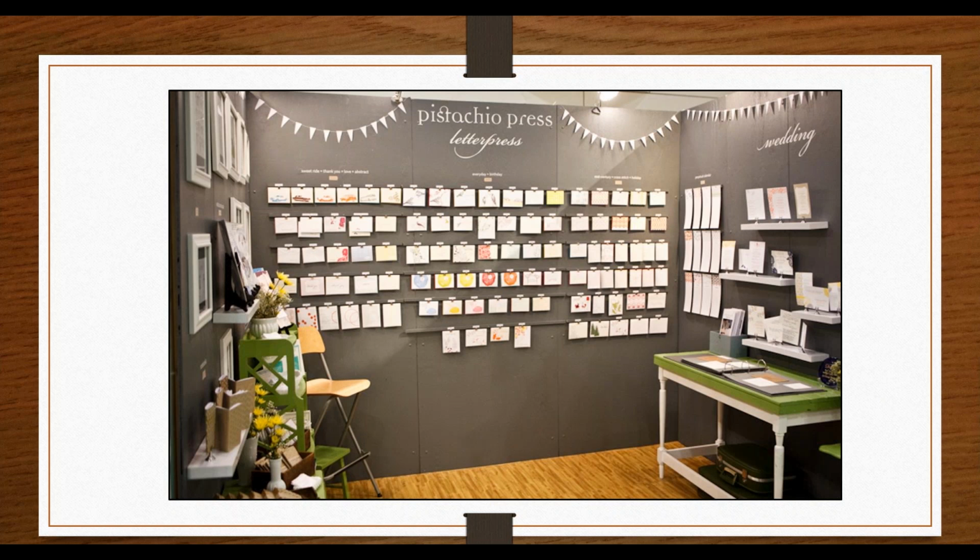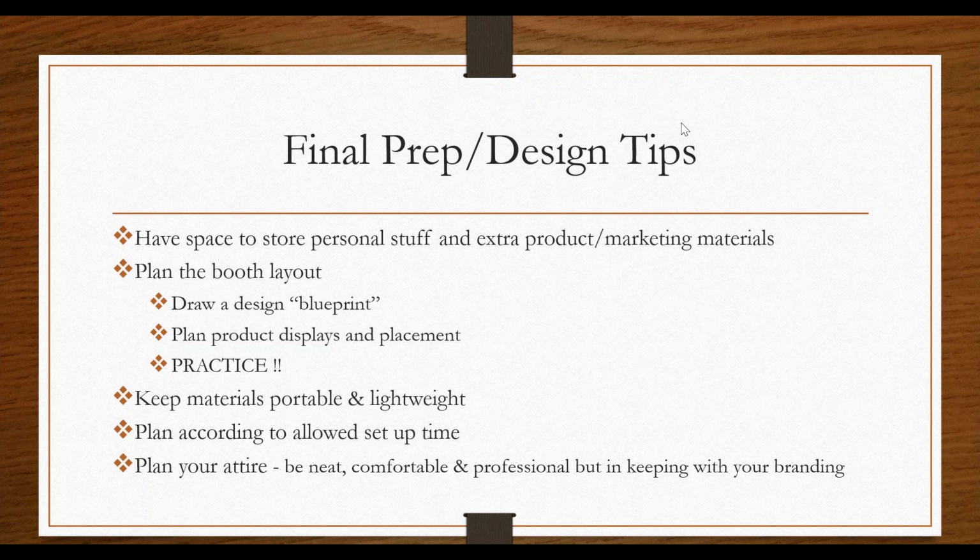They want to be able to make decisions and kind of move on to some extent. So just a few final tips in terms of having your booth ready and putting your booth design together.